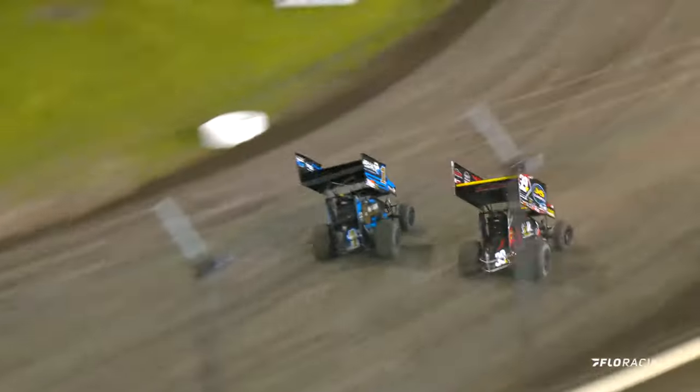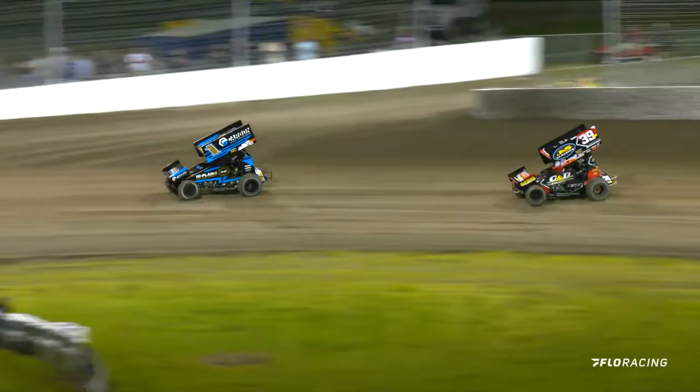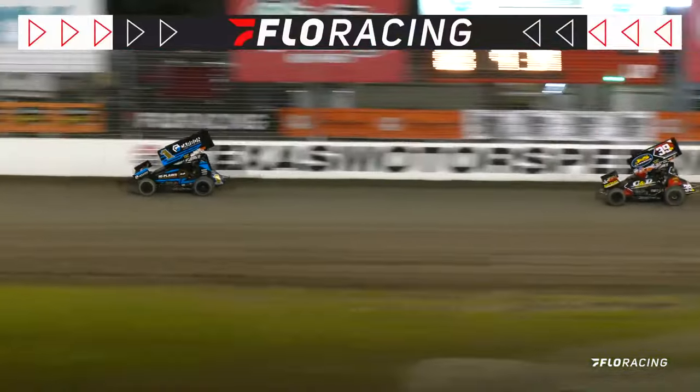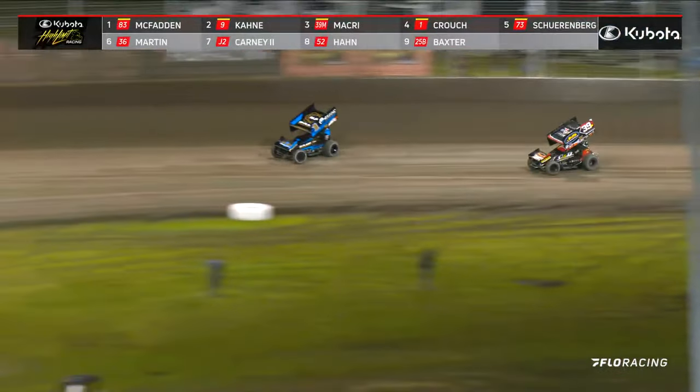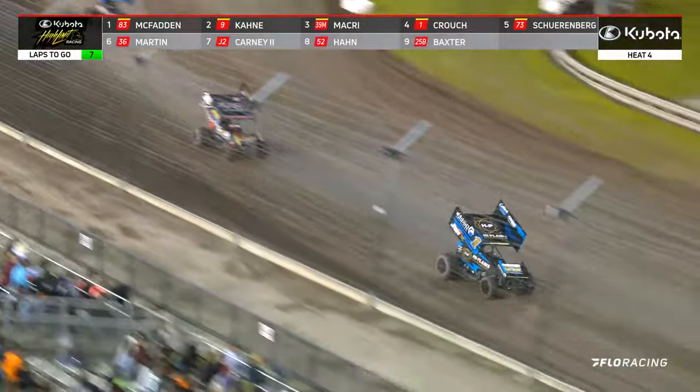Kane and Anthony Macri. Macri is going to get passed on the inside by Brenham Crouch. Brenham Crouch was here at the Texas Motor Speedway Dirt Track last week with the PowerEye 410 Series. Finished 9th in that main event after battling for the lead early on.